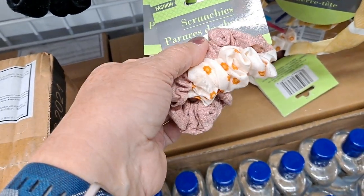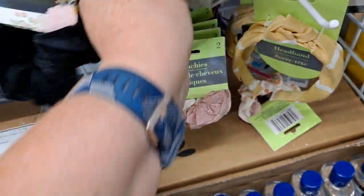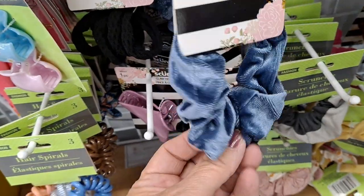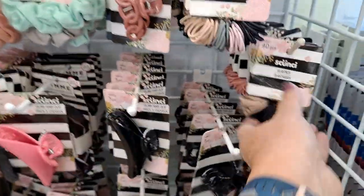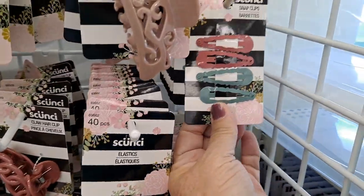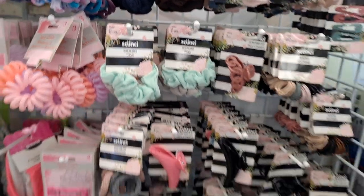They just really have such great... Come on, focus. The little flowers on it, the velvet scrunchie that's getting into the fall. Even the singular ones. There's the blue and the black velvet. And I think there's gray back there too. That scrunchie brand. That's good. I picked up those for my granddaughter. And look at the clips. Fall colors. I love it. Look at all this name brand stuff. Good stuff.